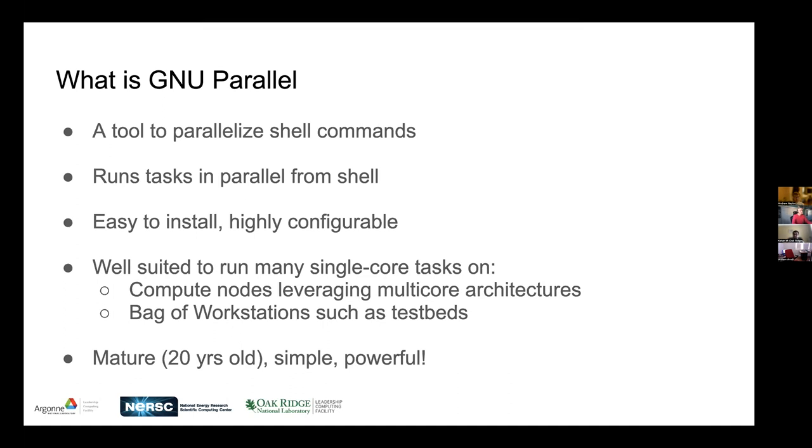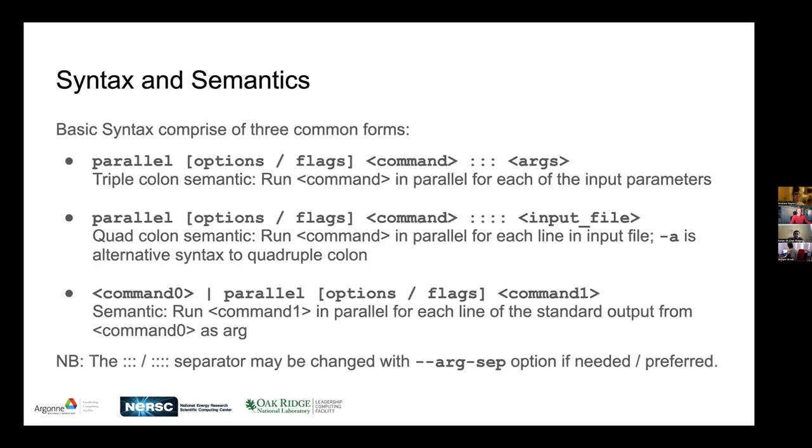It's a mature tool, very actively developed with frequent releases over the last 20 years. I feel like it's a very powerful tool for the simplicity, as we will see, that it offers in its usage. So let's dive into its common syntax and semantics on how to use this tool, Parallel.